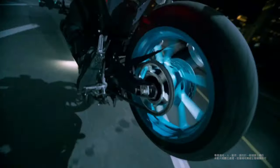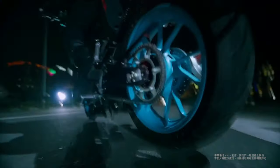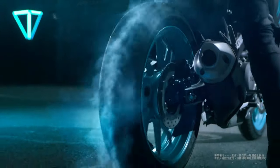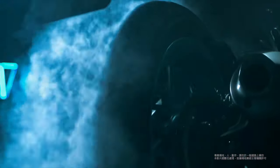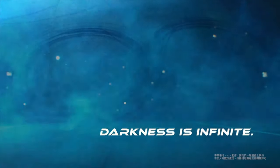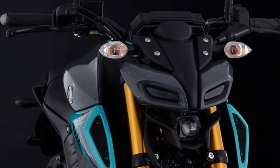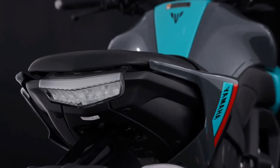Weighing in at approximately 138 kilograms, the motorcycle is incredibly agile, allowing for nimble handling and easy maneuverability. This lightweight construction makes it perfect for both novice riders and experienced enthusiasts looking for a fun, spirited ride. The MT-15 suspension system is designed for optimal comfort and performance. With a telescopic front fork and a rear monoshock, the bike is capable of absorbing bumps and irregularities in the road, ensuring a smooth ride.